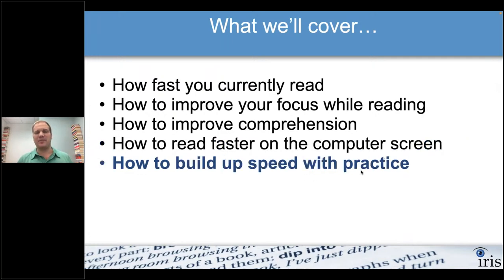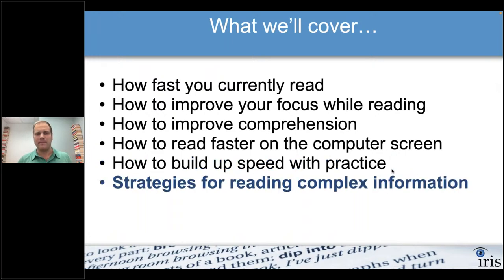We'll talk about building up speed with practice. There are some drills that you can practice. We'll cover them in today's session. We'll actually do some exercises in the session that are focused on helping you improve your speed.